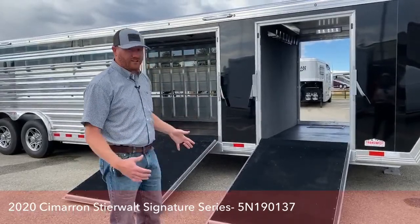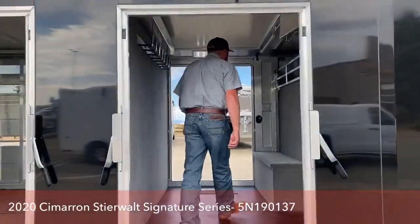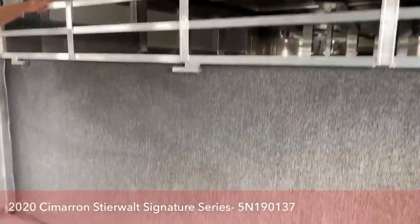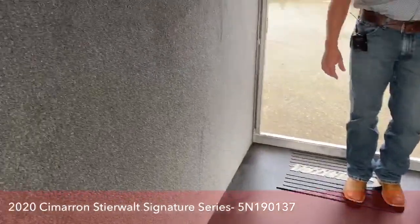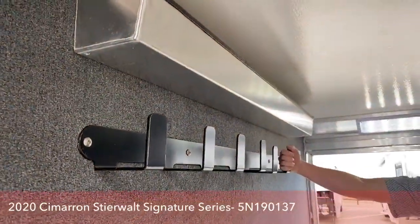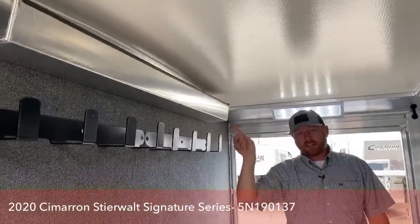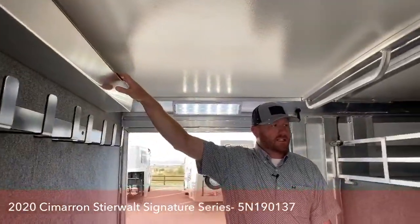This is a 5-foot front tack room. Kind of the most popular is a 5 or 6. We're seeing a lot of 6-foot tack rooms being built and us inventorying as well. But as you can see, we carpeted this whole wall right here. We put some nice big hooks again for some storage. And this tray up top is for your plexiglass that you can take out of your air gaps in the back and store up there so they're not floating around on the deck of this trailer.